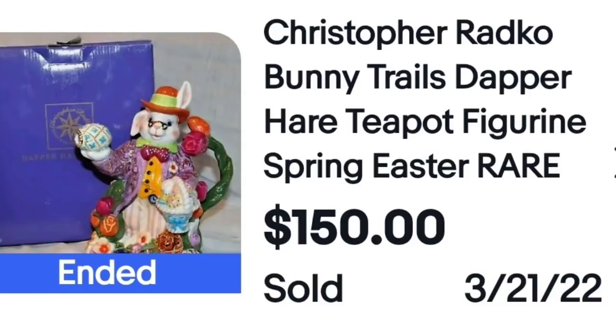Up next is a name that I know very, very well because he's very well known for ornaments. And I just did a high dollar what sold video on ornaments last week, but this is a teapot. This is a Christopher Radko Bunny Trails Dapper Hare Teapot Figurine Spring and Easter Rare. So it sold for $150. You can see that this one did have the box. I do not have any pictures of the bottom, unfortunately, so I'm unsure if this one was marked.